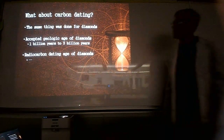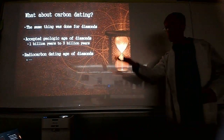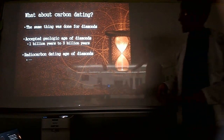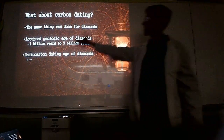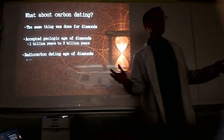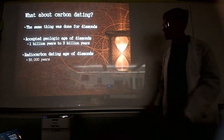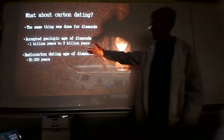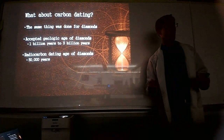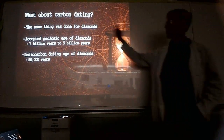And it's not just coal. You're going to want to write this down as well, this information about diamonds. Inside diamonds, you've got some radioactive carbon, and you've got some non-radioactive carbon. And if diamonds have been around for 1 billion to 3 billion years, like the scientific community tells us, then there ought to be no trace of any radioactive carbon left, because it should have all decayed to the point where our machines just can't find it. And yet, when we radiometrically date diamonds, we get results like this, 50,000 years old. In other words, there's a significant amount of radioactive carbon still inside these diamonds where it shouldn't be if they're really that old.